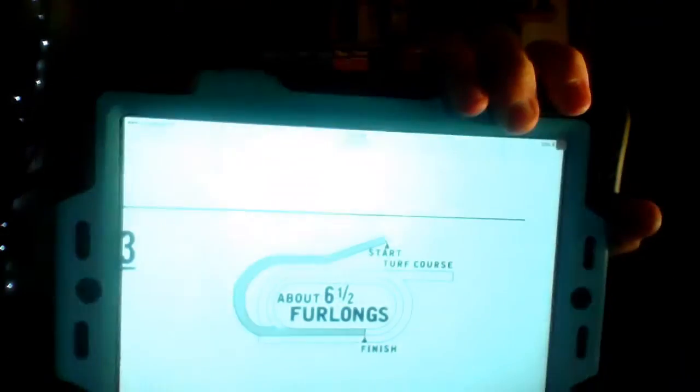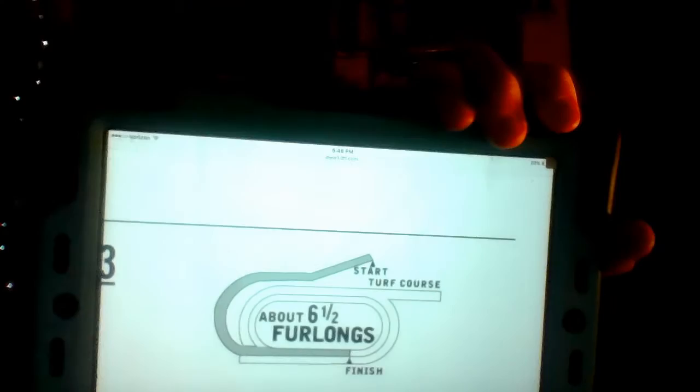6.5 furlongs. And my top pick in the spot is going to be the favorite. It's going to be the 4-horse, number 4, who is Prize Exhibit. I'm going to go 4, 2, 3 in the trifecta, or the tricast, as they call it in England. But number 4, Prize Exhibit, 9 to 5.